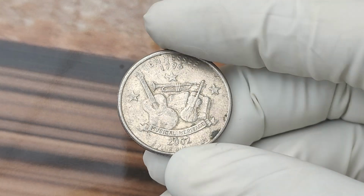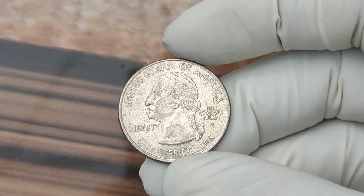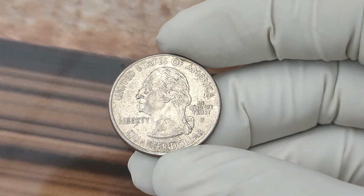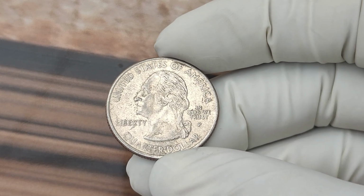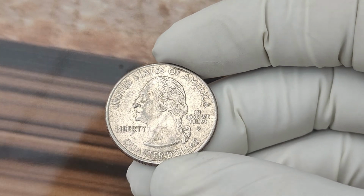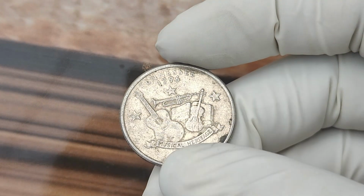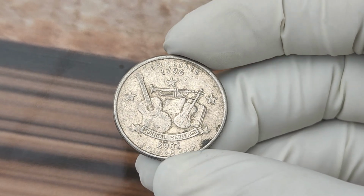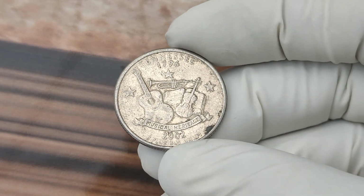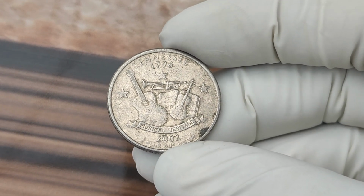Double die strikes, off-center strikes, and die cracks can make your quarter significantly more valuable. Coins graded MS-65 or higher by professional grading services like PCGS or NGC fetch premium prices. Naturally occurring rainbow toning can increase a coin's appeal to collectors. One of the most sought-after errors is doubling on the lettering or design elements. These varieties are rare and can multiply the coin's value several times over.